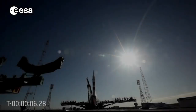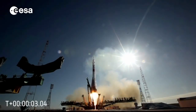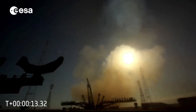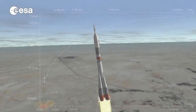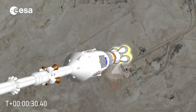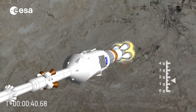Let's go through the launch sequence now. At T-0, we have liftoff. Full thrust is provided by the 4 side boosters and the central block of the rocket. The core block is ignited at the same time as the 4 boosters to provide an additional thrust. The rocket then initiates a maneuver called the pitch maneuver to get the proper orientation towards the desired orbit. The acceleration on the crew members starts to slowly increase to 1.5 g.